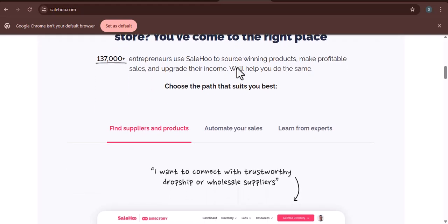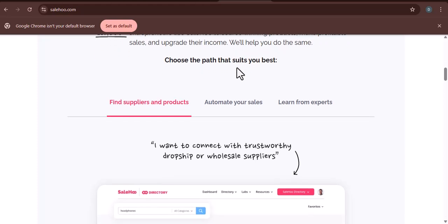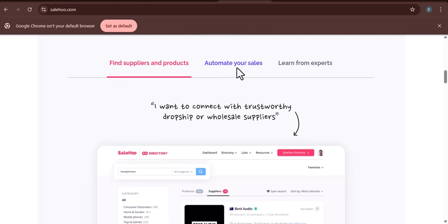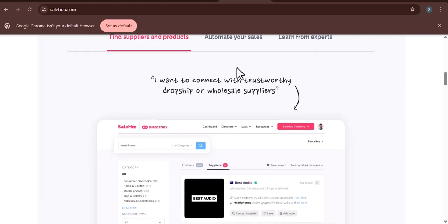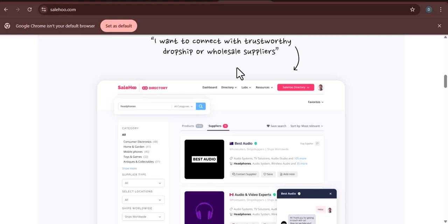Think about it. You want to build a real business, a sustainable brand. You don't want to gamble your hard-earned money on some shady overseas supplier that might disappear overnight. You need a reliable, trusted platform, a roadmap to navigate the complexities of sourcing. And that's where SaleHoo comes in.